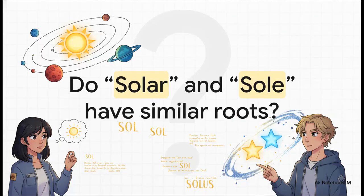And here it is, the question that kicked this whole thing off from a user over on Reddit. It came from thinking about our solar system with its one star and comparing it to a binary system with two. It's a fantastic observation. I mean, if soul means one and only, and our solar system has one sun, they have to be connected, right? It just seems so logical.